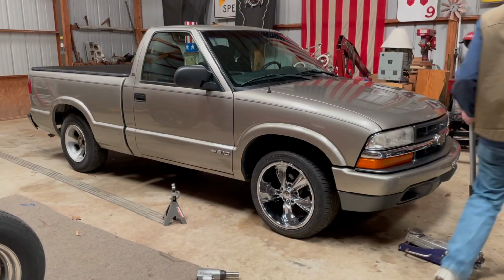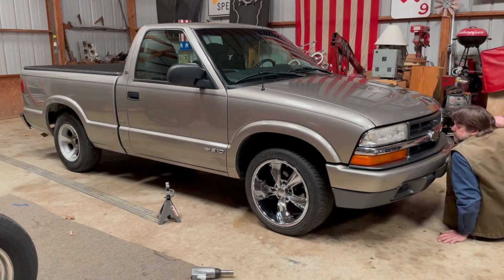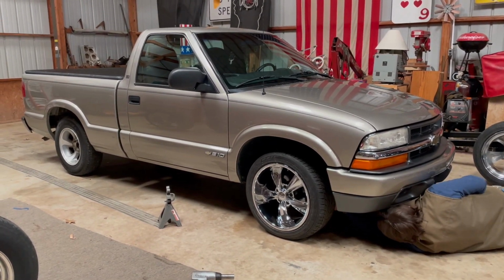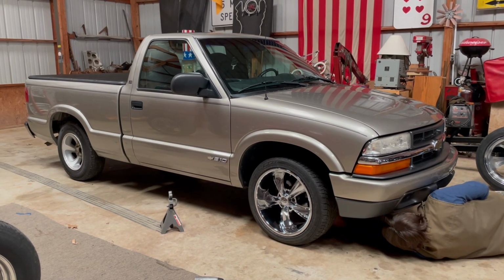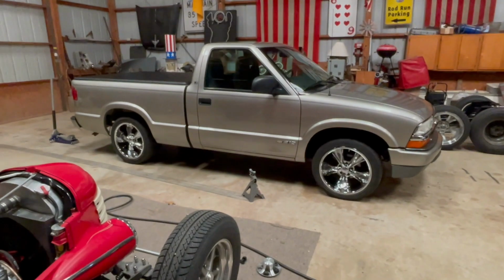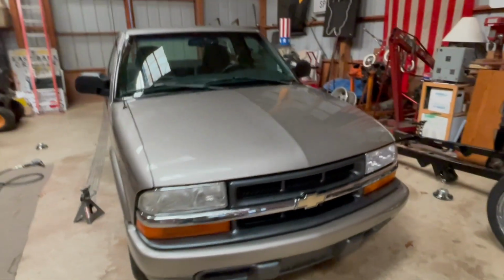We don't have the drop of the truck yet, so that's gonna change a little bit. Actually, the drop spindle should give us more. No, it goes up the other way. It might get awful close if we put a drop spindle in it. Yeah, it looks a lot better. Even not being lowered, it looks better.